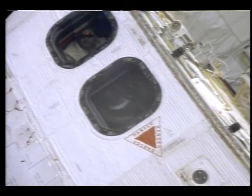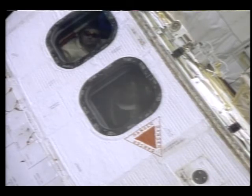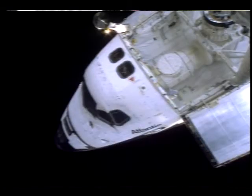Go ahead. Put the arm in the position for the Pluman-Benjamin contamination experiment. It kind of gives some interesting video if you want to look at downlink. Yes, we're looking in the windows.